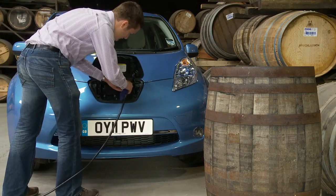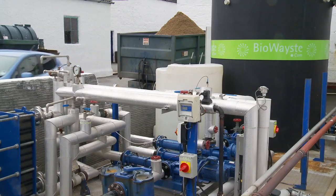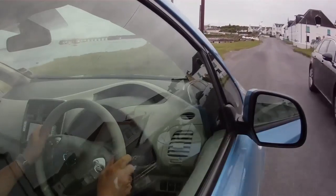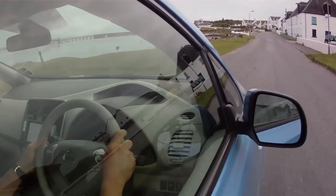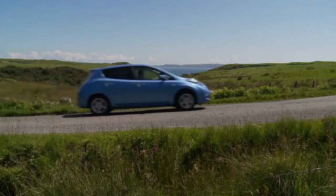Every morning I drop off my son Rosie at school, driving along the Atlantic coast. It's 8 miles here and it's 8 miles back. I can do that all on one charge a week, and in total silence. It's glorious.